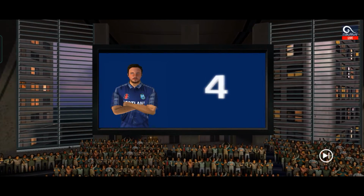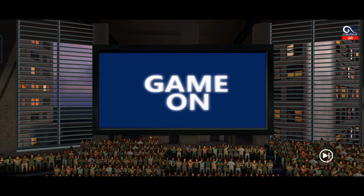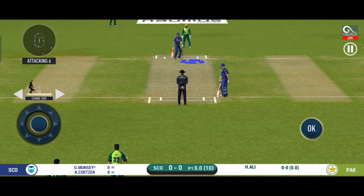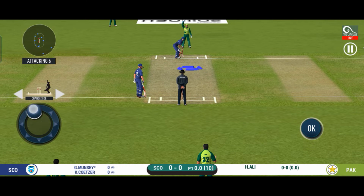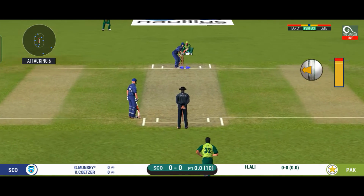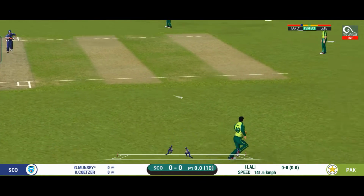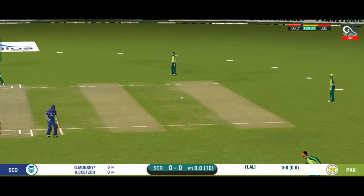Five, four, three, two, one. Are you ready? Game on! Batsman getting into position to face the first ball of the innings. Nudges it for a single.